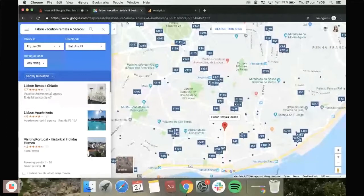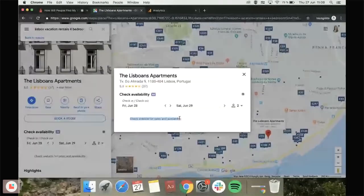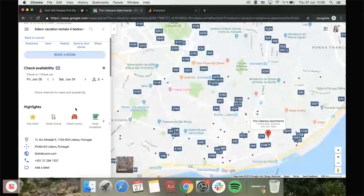Let's have a look at one. So let's have a look at this entry, the Lisboans. This is actually showing up as a hotel would. Let's have a look what happens here when we click book a room. So although this is an ad, it's still telling us to check website for rates and availability. Now this is basically free advertising for you from Google, because if we go down, we can see that they do have their own website, as well as all of the other things we can see.